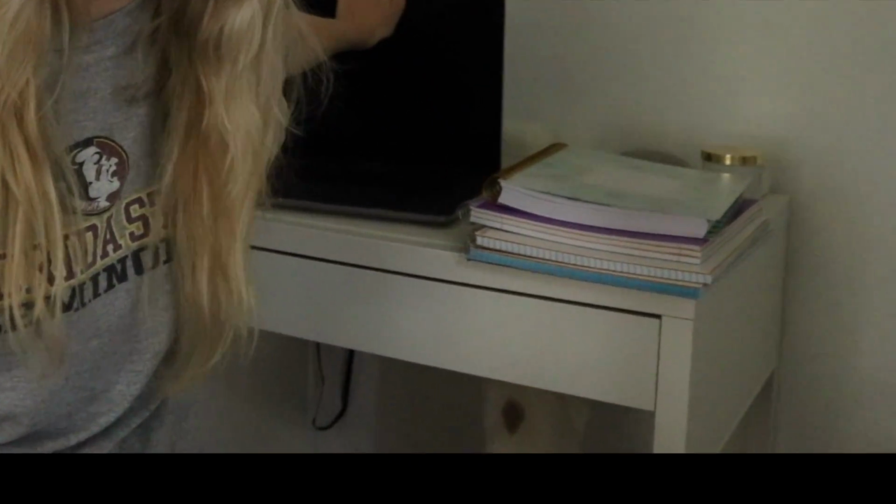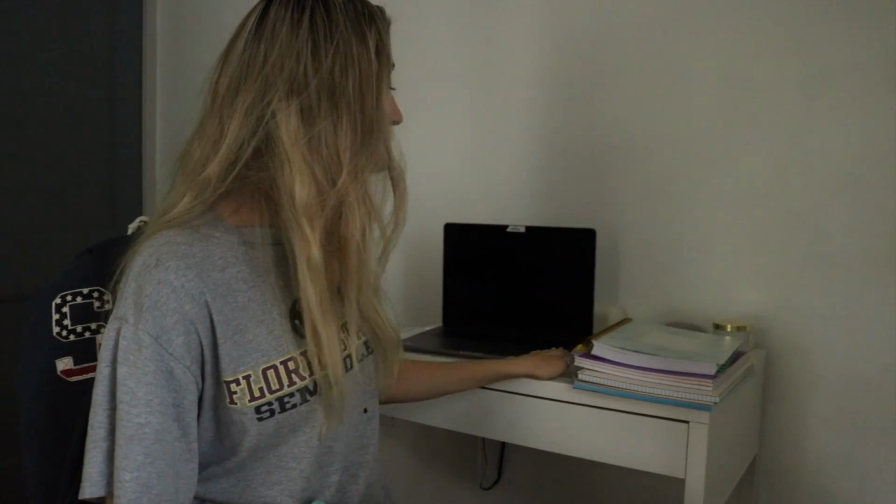There is not one day you will not use this laptop when you are in college. Like I said, this is an absolute necessity. You will use this every single day. College is not like high school by any means. You have your own computer. All your stuff is on your Blackboard, your Canvas, whatever program your college uses, and that is how you access all of your stuff for your classes. You need an email.